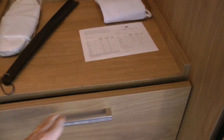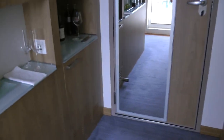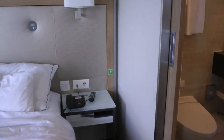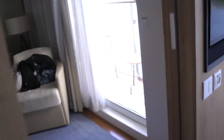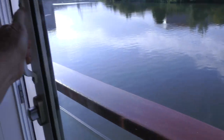This is the closet during the day, which has a light at night, with the two drawers. And that's the laundry basket for the free laundry. And then you just fill out this card. And so the bedroom is a good size, especially when you consider this other room. It's got separate thermostats for each room. And this is the sliding door at night. And then this is the French balcony during the day.